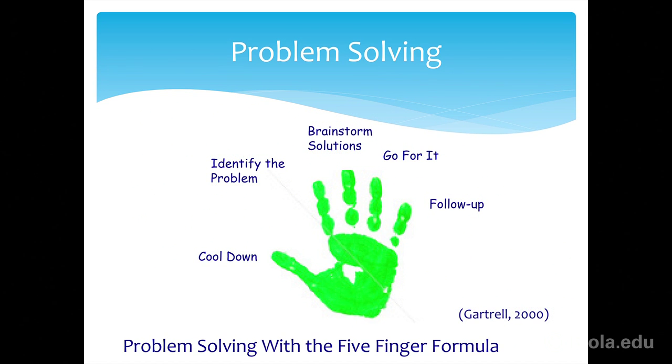One way you can do that, this is a really cool visual aid, if you want to give me five in the air. This is a high five way to problem solve. So first we need to cool down, and we'll talk about calming techniques in just a second. We're going to identify the problem, then we're going to brainstorm solutions, then we're going to go for it, and then we're going to follow up.